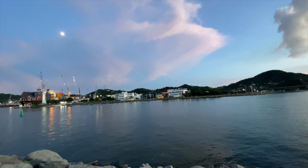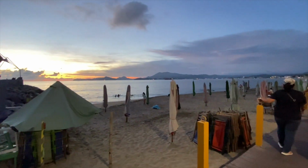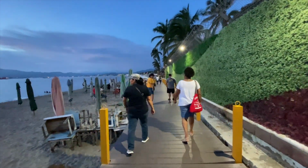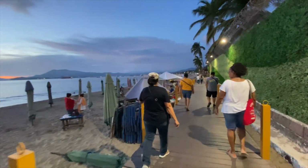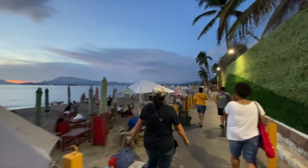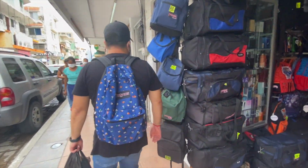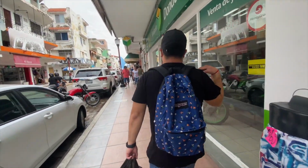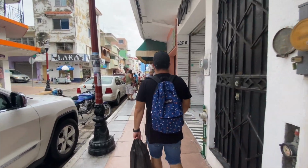The colors, I don't know if you guys can see it on camera, but these colors. Last day in Manzanillo, we came back to the centro because Cristito wanted to get some sandals. And so we're going back to the car and we're gonna be heading out to the airport in a couple hours. So gonna go spend time with family and just say goodbye and we'll be on our way.